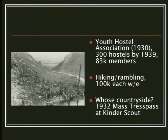It had 300 hostels by 1939 and 83,000 members. It provided cheap accommodation, cheap communal accommodation very often, for people who could not afford to stay in bed and breakfast or in hotels. And indeed the bed and breakfast industry began to develop in this period. It was at this point that people began to take in strangers into their houses to make money, not least because, as we'll see on Thursday, agriculture was in a very bad way at this time. So many people who lived in the countryside needed alternative forms of income.